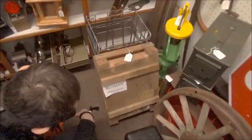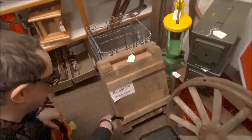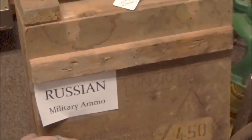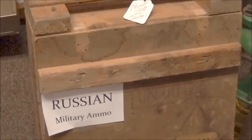Gomez, can you tell anything about that? You're the Russian. No, I don't recognize that one. So how old do you think it is? Those are like license plates, different states. Oh, I'm not sure.